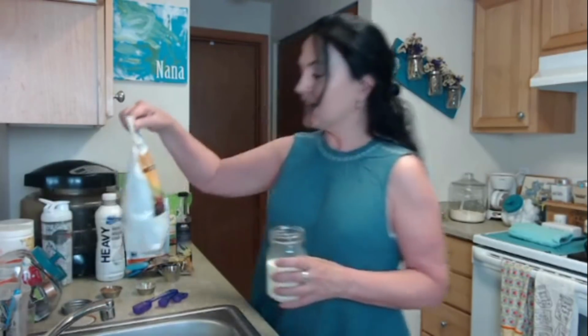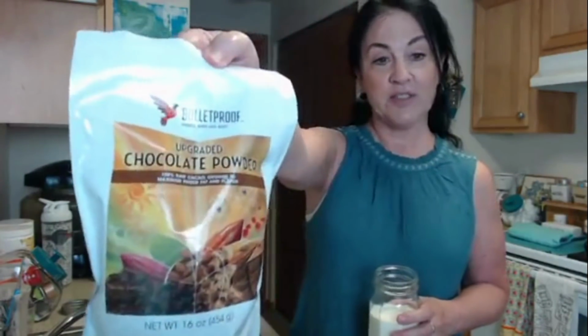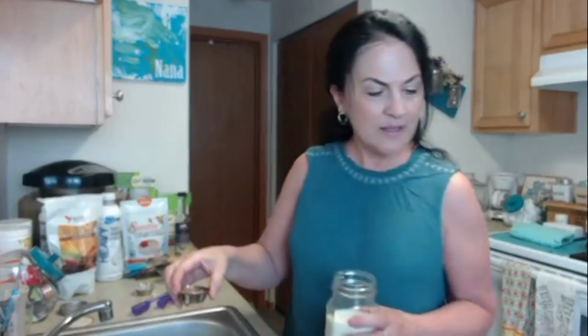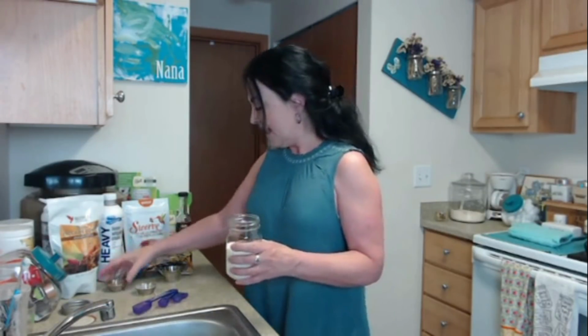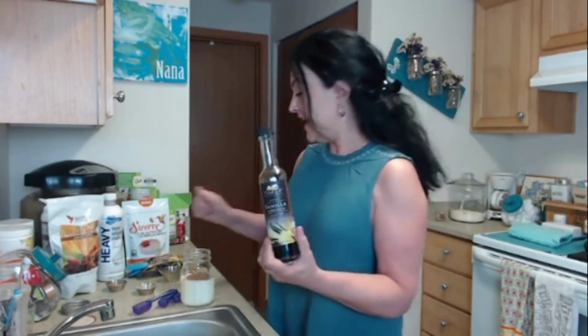Then I have this Bulletproof upgraded chocolate powder here. You can see that. And I think I will have the recipe, 1 tablespoon. Didn't want to mess up there. So 1 tablespoon of chocolate. And then 1 teaspoon of vanilla extract.